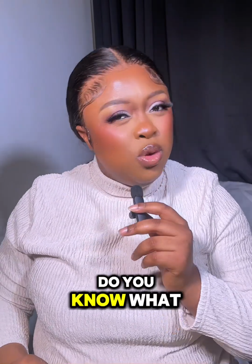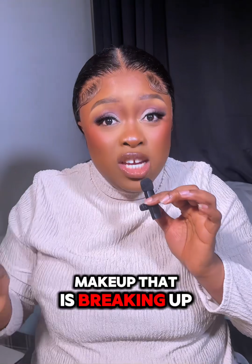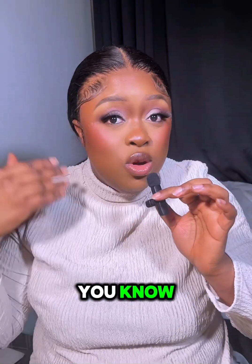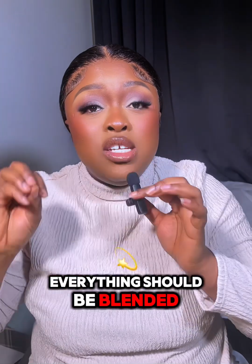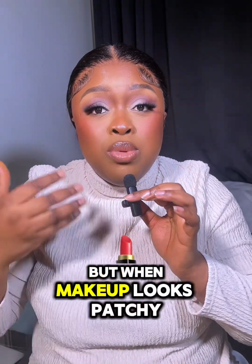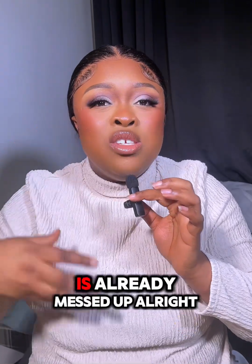But first of all, do you know what I mean by patchy makeup? Patchy makeup simply means makeup that is breaking up, makeup that is uneven. When you finish blending your face, everything should be even and blended so well. But when the makeup looks patchy, it means that it is not blended well, like everything is already messed up.